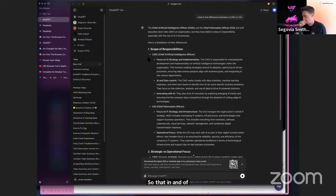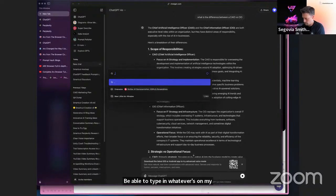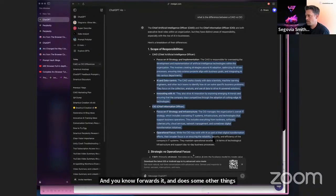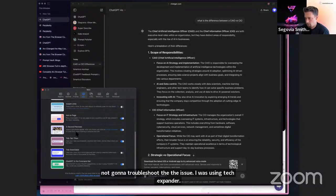And then I set up some more power things that let me type in whatever's on my clipboard, comma GPT. It automatically pastes it and forwards it and does some other things. I don't know why it didn't work there, but I'm not going to troubleshoot the issue. I was using TextExpander. Let's just go back to here and see if there's anything else.